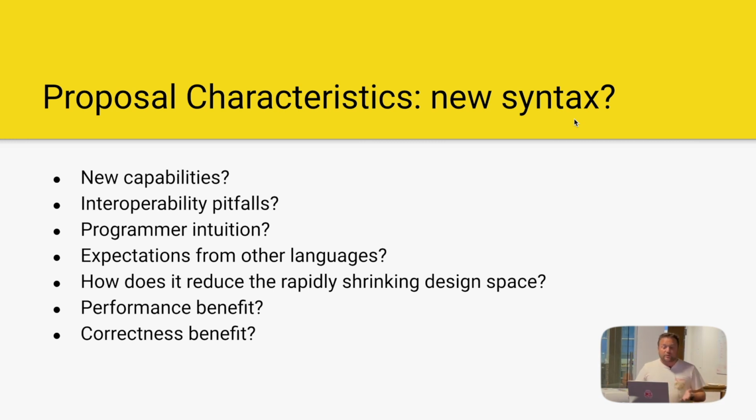Another one is how it reduces the very small design space. If you think about all the operators in JavaScript, there's not that many left that are just one token. And there's not even that many that are two. And then if you look at what words can be operators, maybe there's a bunch, but there are some grammar questions. Maybe there's none. So every time you add syntax, you're closing something off to ever be used for something else. So the bar for adding new syntax is pretty high.